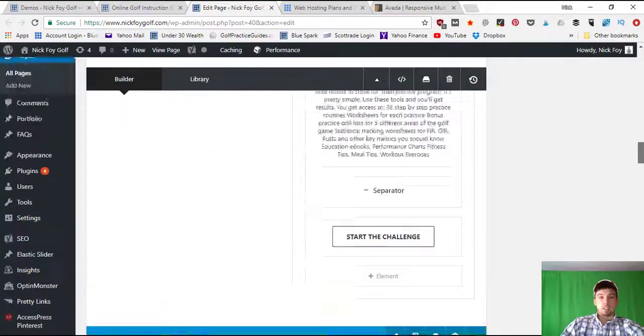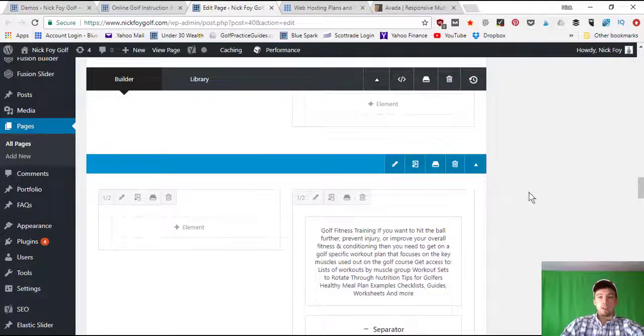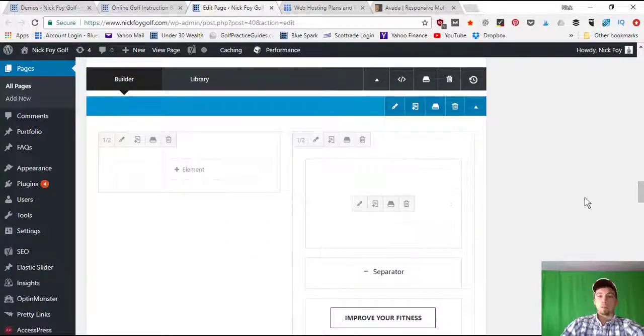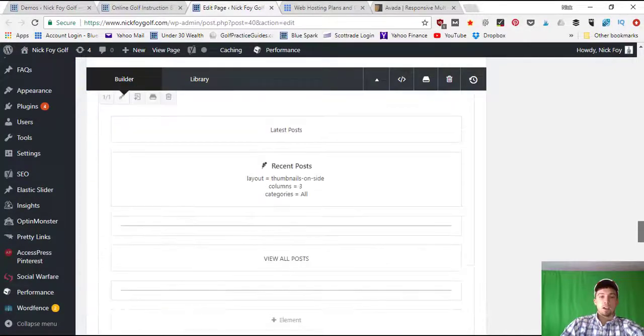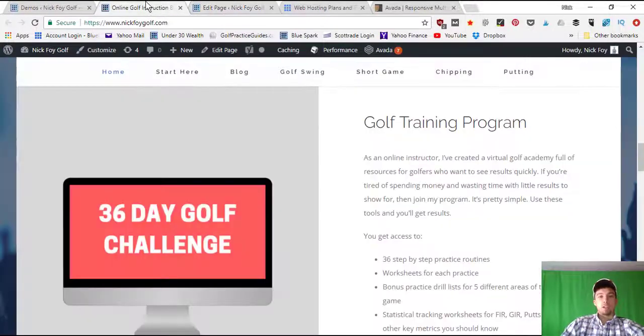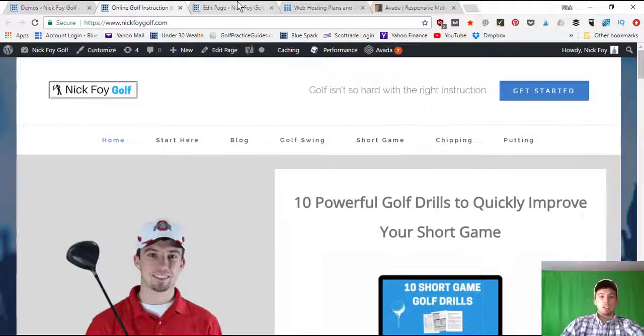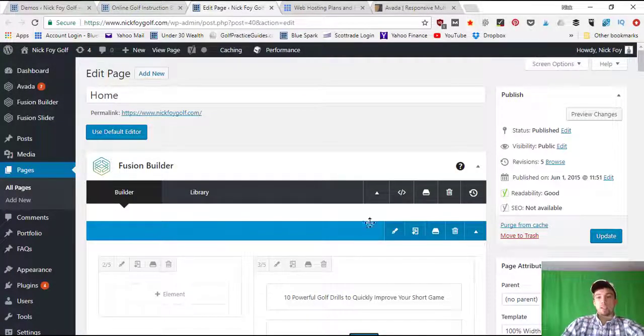All right, so that's kind of a quick overview. We can keep going down and you'll see the same thing. It's just containers that have different columns in them. And then inside those columns, I put different elements, text boxes, buttons, things like that. So again, you'll have to keep coming here and clicking preview changes, and then it'll take you out to your site so you can actually see what it looks like live on your website. So it's a tedious process to make little tweaks and keep clicking preview changes until it looks good.